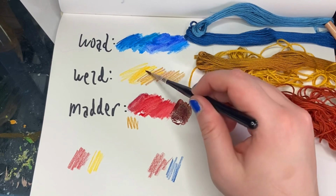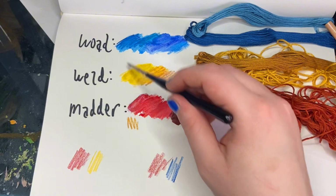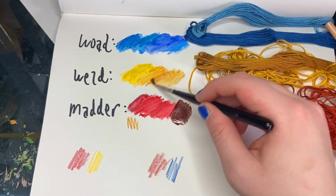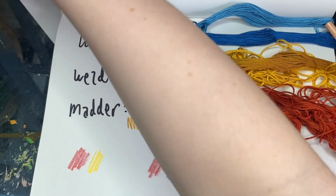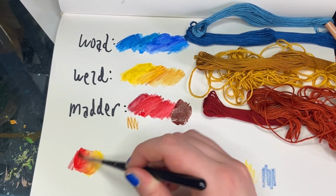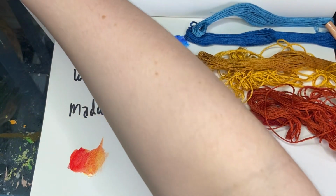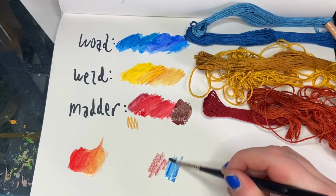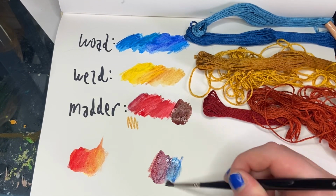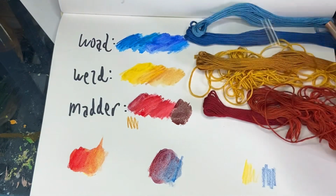Dyer's rocket or weld was used to make the shades of yellow and other shades of brown. And then when we mix some of these colors together is how we get colors like more of an orange. Or maybe more an indigo, purpley color. And then also maybe a green.